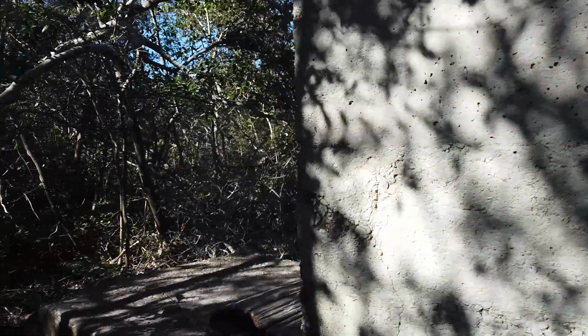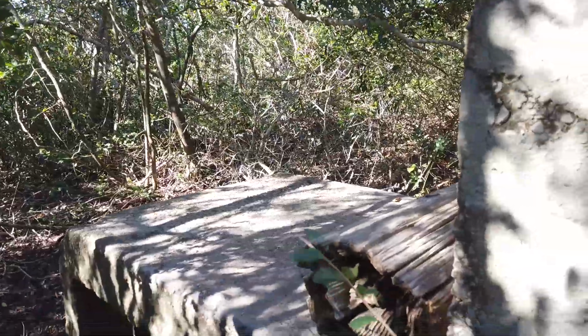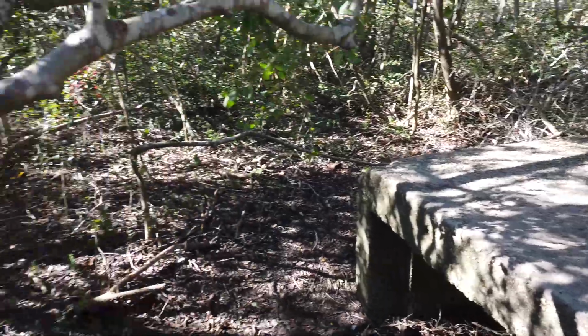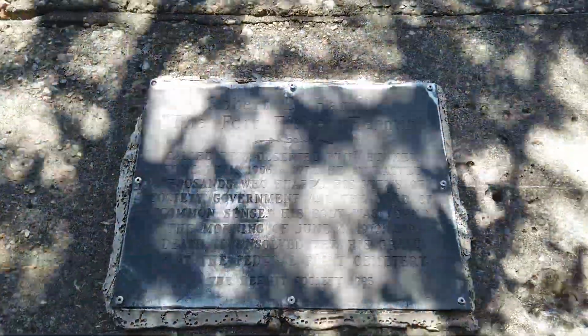Much smaller than I imagined. I've never seen it before. Nope, come on. Down you go. Do not operate while shooting. Can't even read it.